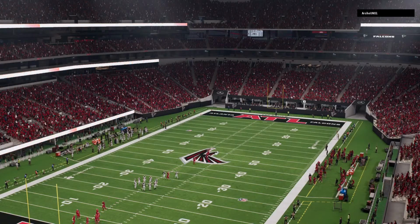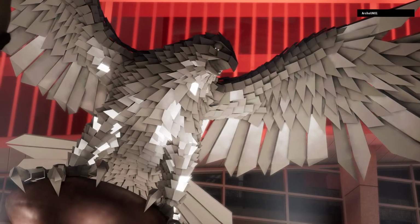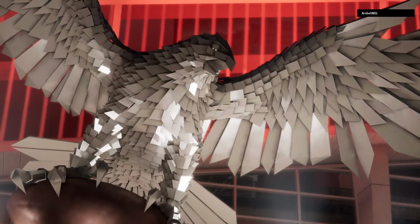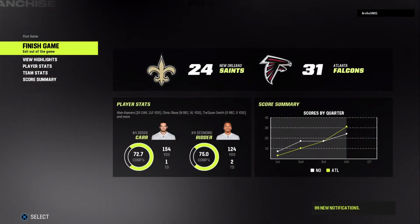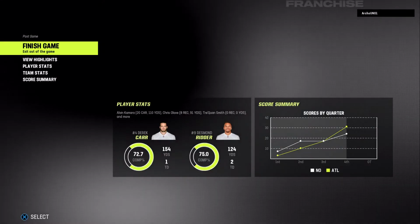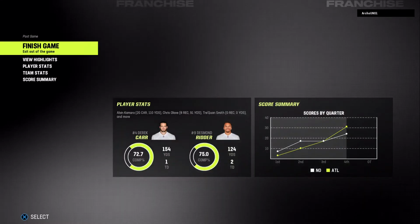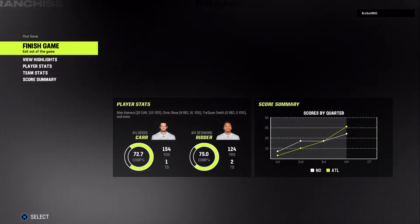So for the Falcons, they get win number 10 on the year as they move to 10-1. And they'll get another home date next week as the Jaguars will come to town. Meanwhile, for New Orleans, we'll see how this affects their playoff standing as they fall to 7-4 now on the year. And they'll get a chance to redeem themselves next week at home against San Francisco.